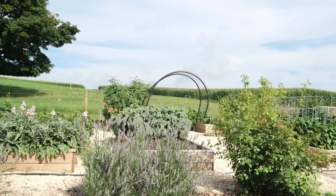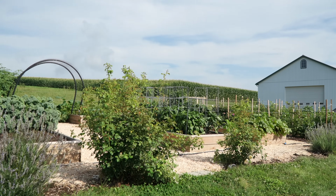Let's get started up in the garden. Nice sunshine again today. The birds are singing. I don't know if you can hear that. The crickets, actually I think that's cicadas. I am just out here looking at my garden to see what needs to be picked this morning.